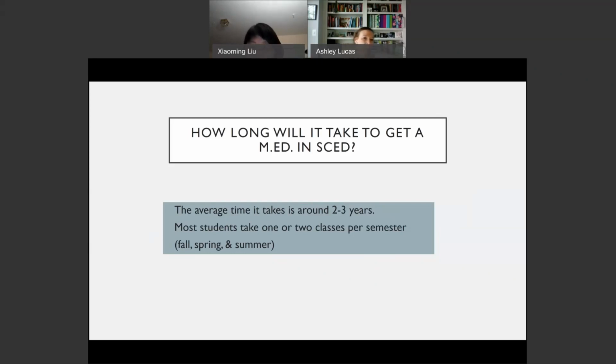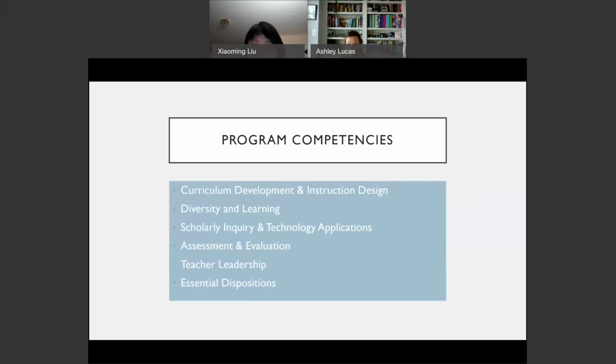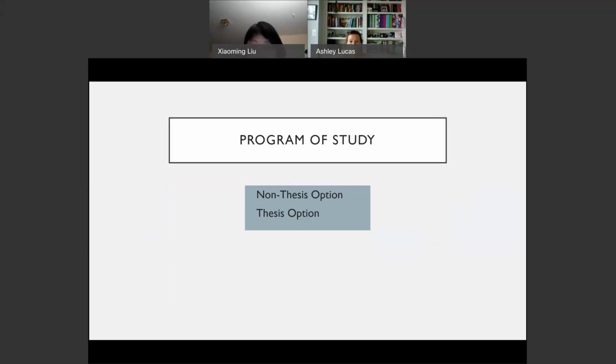And then the next slide, please. So we are just like the elementary ed. We have 2 options: the non-thesis option, or the capstone option, or the thesis option. I would say about 99% of our students do the non-thesis, the capstone project. And hopefully Molly will talk about what she did for her project, which was super interesting.